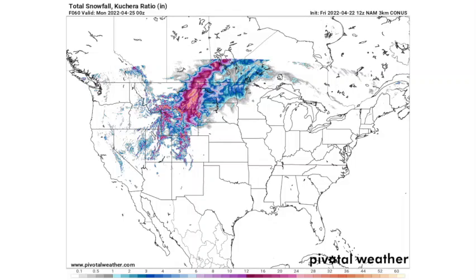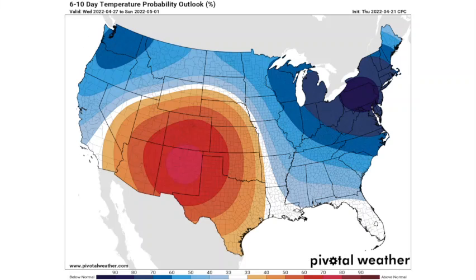The NAM model's spitting out here 12 to 24 inches of snow, especially as you get into higher elevations across Colorado, but even into eastern portions of Montana, getting down into Wyoming, far western portions of North Dakota. You're up to around a foot to foot and a half or so of snow can be expected from this system in those blizzard warnings, those winter storm warnings, and those winter weather advisory type areas.